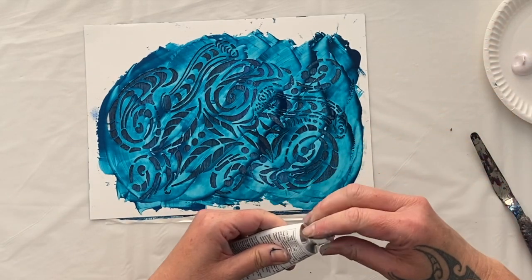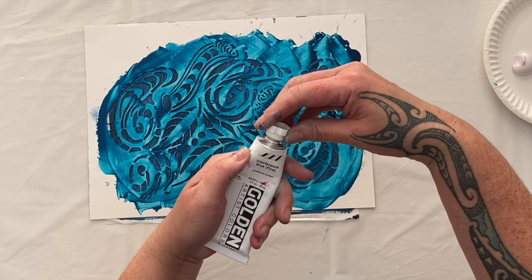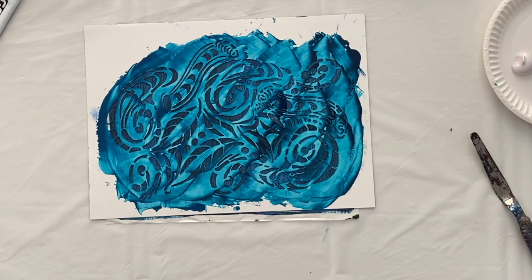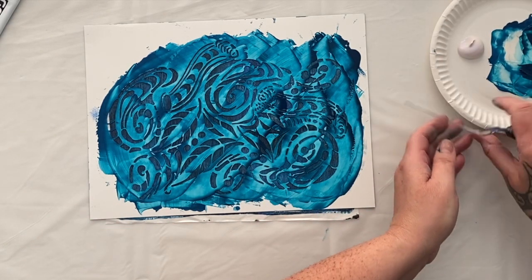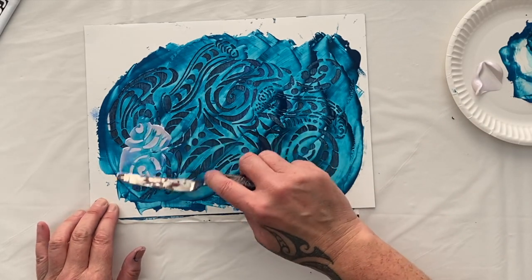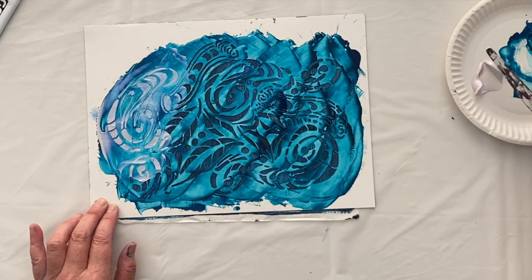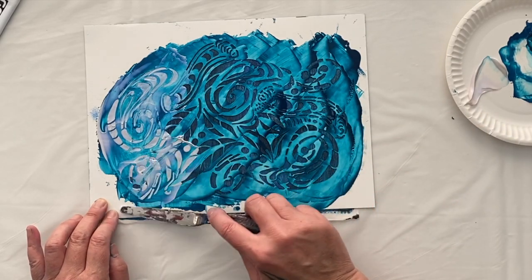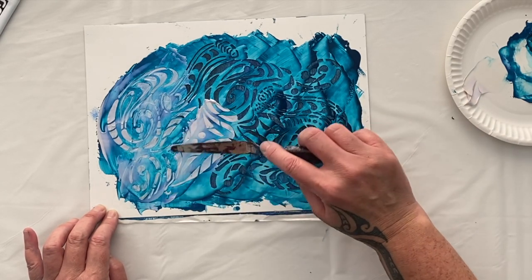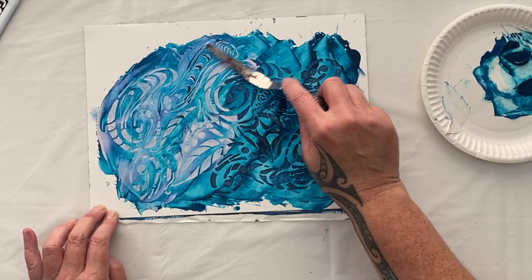Okay, so I'm just going to use the Interference Blue. It's a Golden full-bodied paint. Interference paints look best over dark backgrounds. The interference paints are coated microflakes and they interfere with the light spectrum. So they look like nothing when you put them on top of white or light backgrounds, but they look amazing and they come alive when you put them over dark backgrounds.